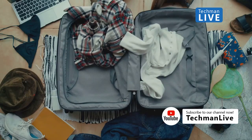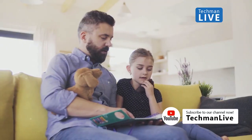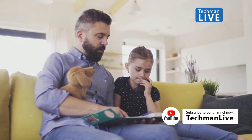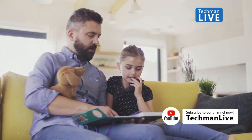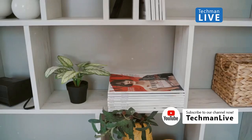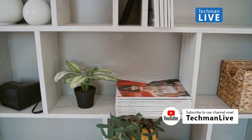Surround yourself with personal items that spark joy and reflect your journey. Family photos, travel mementos, or beloved books add a personal touch to your apartment and create a space that truly feels like home. However, be mindful of clutter. Display your cherished items with care, creating a visual story of your life.